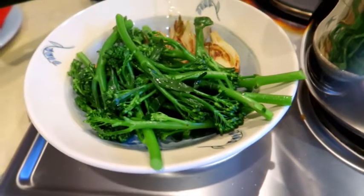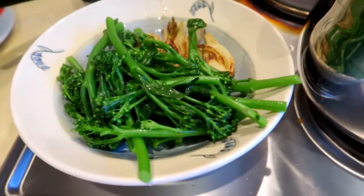And that's our vegetables for tonight. So all I'm going to do now is cook the fish.